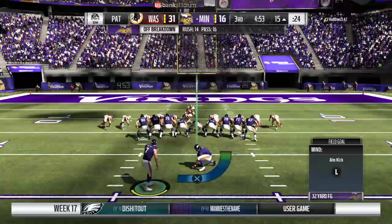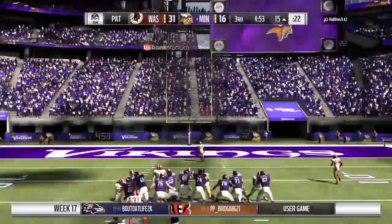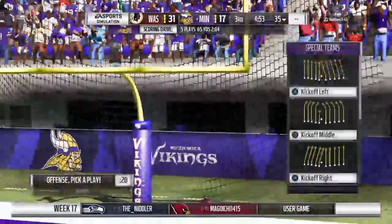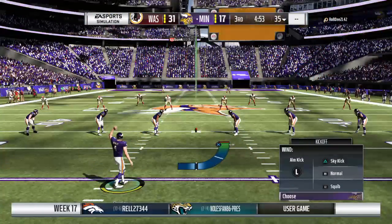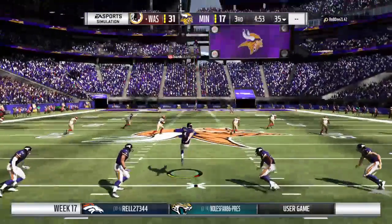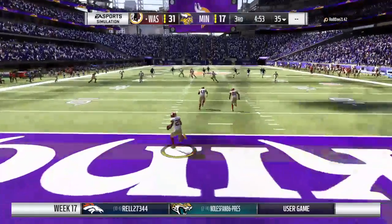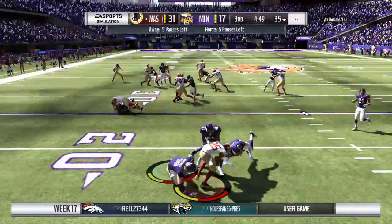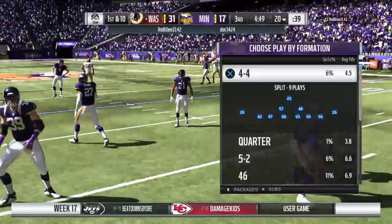Carlson on for the PAT. Extra point by Carlson, up and good. And the lead will be cut down to 14. The kickoff unit is out on the field, and they will send this one away. That'll be taken in the end zone. And the decision to come out is going to cost him 5 as he's taken down right at the 20.